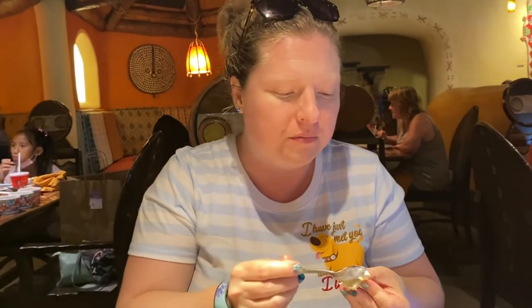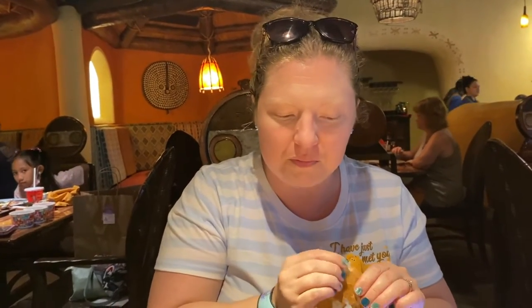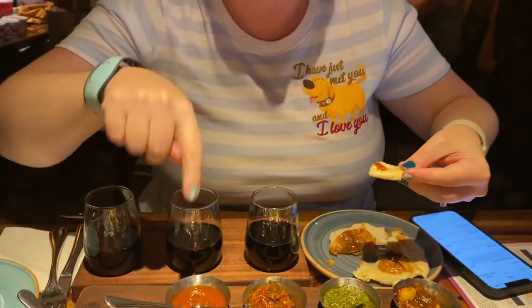Lovely. This is the cucumber. This would probably go nicely with that spicy naan. Cool it down a bit. Yeah, it's nice and fresh. Okay, some of these are going to be spicy. I'm not sure which ones yet. We'll see. I'm going to go lightly on that one. It looks like it might be spicy.